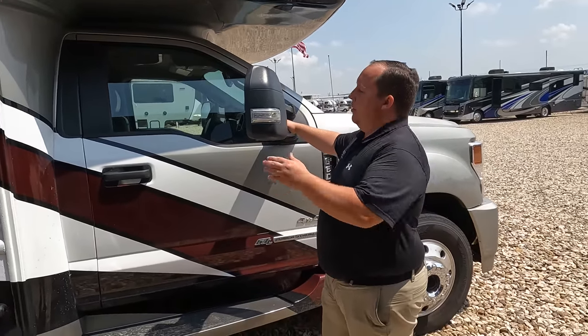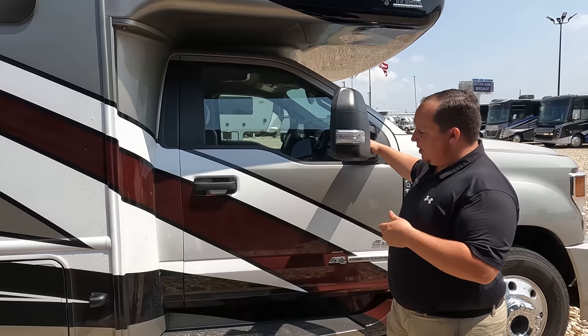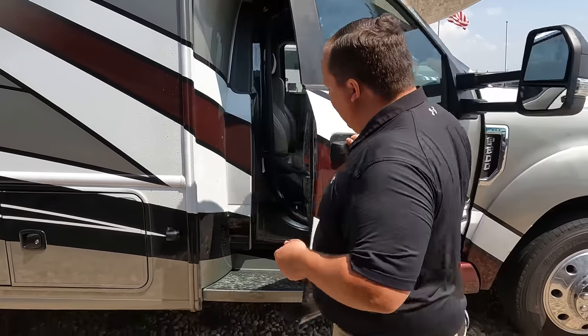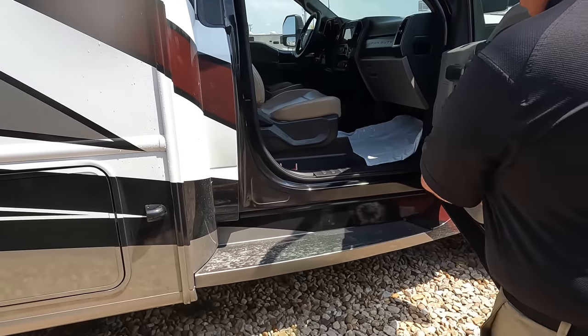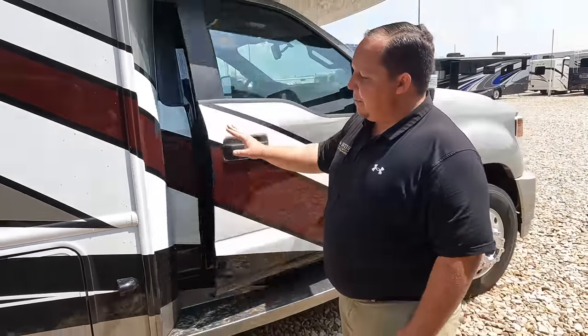Which is very good. Right here, we do got mirrors on both sides, extended out. Look at that paint job. Nice running board right there. We do got some storage right here in the door. As Andrea said, beautiful paint job.